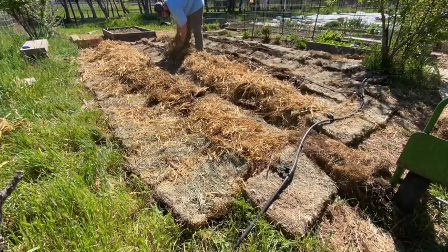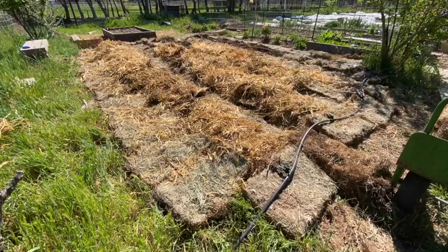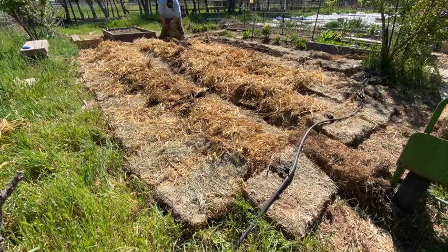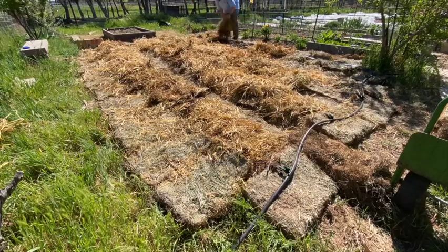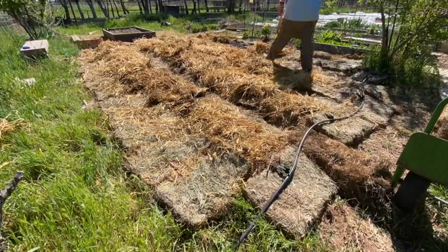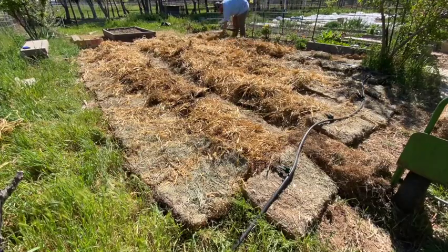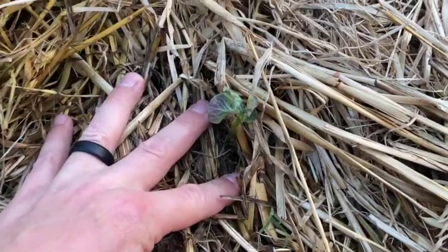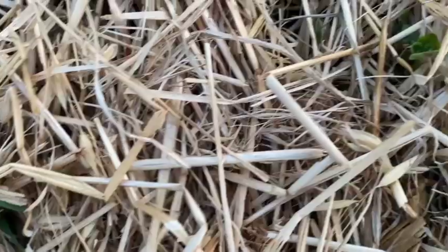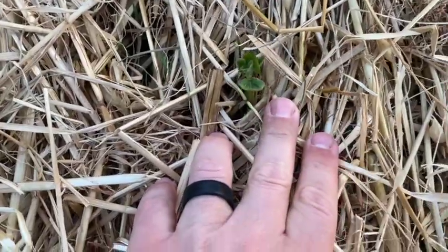Ruth Stout method, you hill with hay. So we will continue to add hay and leave the potato plant, the potato leaves and the plant above the hay. And as we continue hilling with hay, we'll have more and more weed suppression. And once we're ready, we can just uncover everything, dig up those potatoes, and have a humongous harvest. Crossing our fingers.